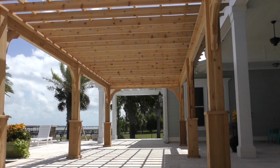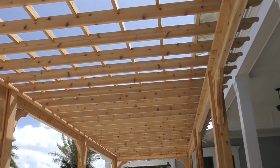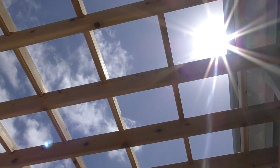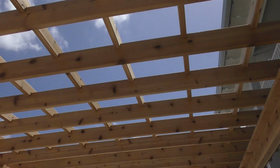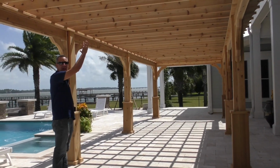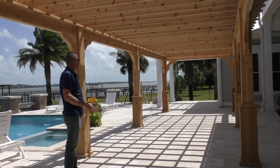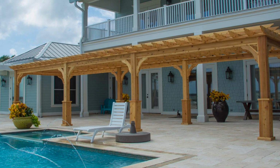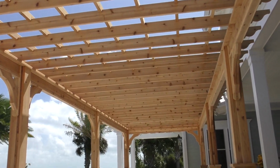Probably they're going to put some big urns here in the front. They might even consider putting some Confederate jasmine up the sides. We're looking at doing a 20/20 mesh screen across the top to help even give us some more shade if they truly desire. It's turned out great, it's nice, it's comfortable.